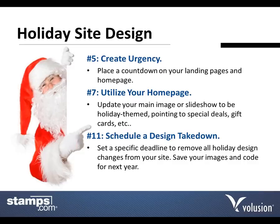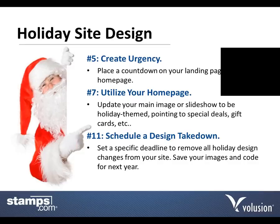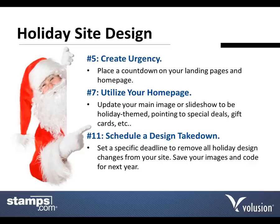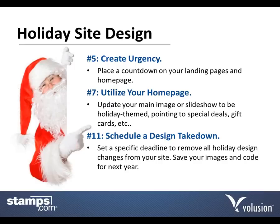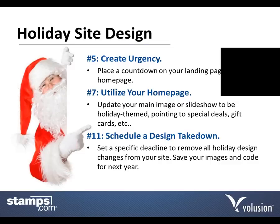You don't want to be that neighbor across the hall that still has their Christmas lights up in February, because if someone comes to your site looking for a Valentine's Day purchase, or just a returning customer, and they still see your Santa hat on your logo, it doesn't really make for the best experience. Another little bonus tip: if you have any images that you know you want to use next year, or you've made any coding or CSS or HTML changes, go ahead and save those into Notepad or whatever document structure you want to use, just so you have it ready for next year. Save you some time, don't have to reinvent the wheel.